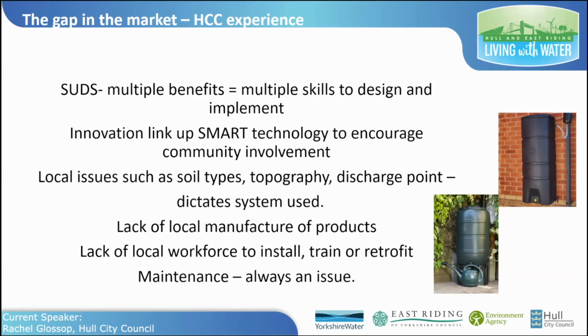So we've got interesting soil types, which adds challenges, but it also brings opportunities to look at different ways of doing things. The topography is very interesting in Hull. As we often say, it is like a bath with higher land surrounding and one plug hole, which is the wastewater treatment works to the east. And that brings its challenges. It means that things are discharged into the sewer system, which is why we work so closely with the water company. So your discharge point is going to be going into that sewer system, and all of these things dictate the systems that are used, but there's also a lot of room for innovation in that.